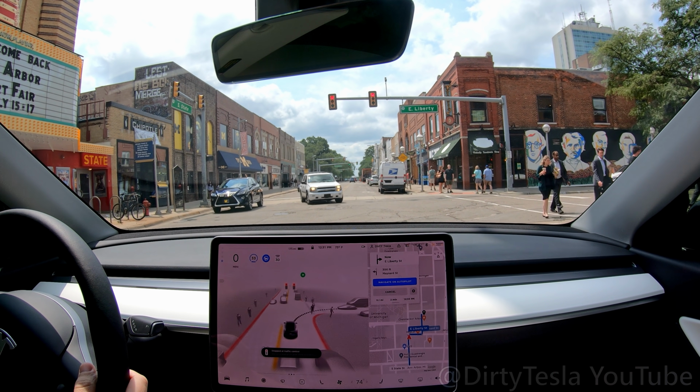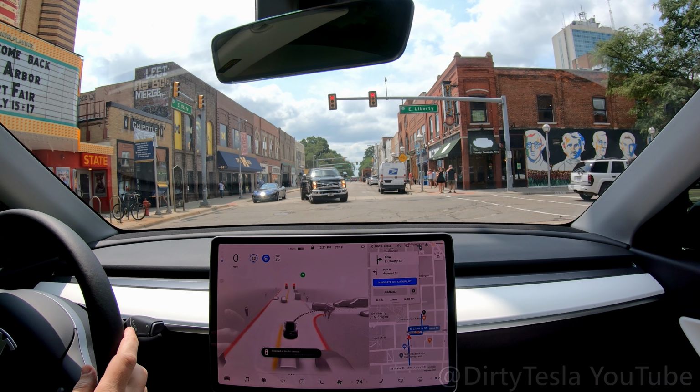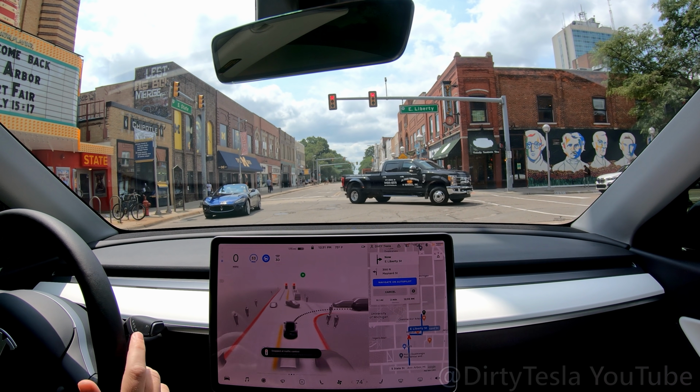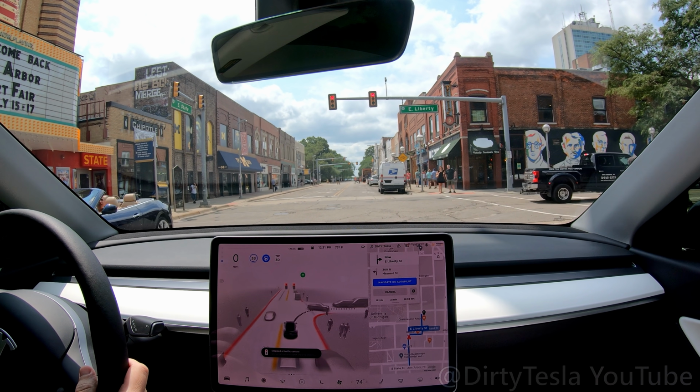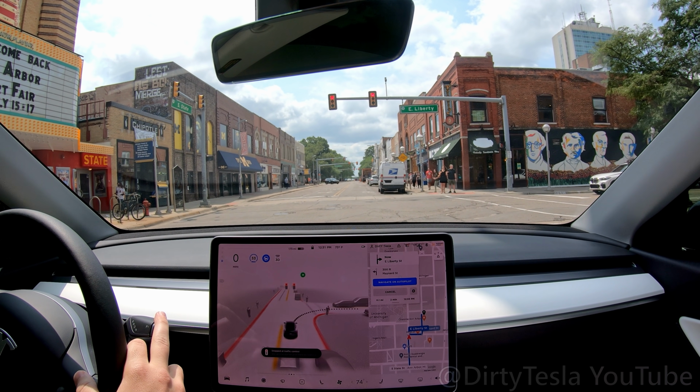We, of course, have a red light now. The car will turn right on red. It seems kind of random when it decides to do it or not to do it. Right now it says use accelerator or gear stalk to continue. So I'll probably just leave that for now. I guess we could go. Never sure what to do here.